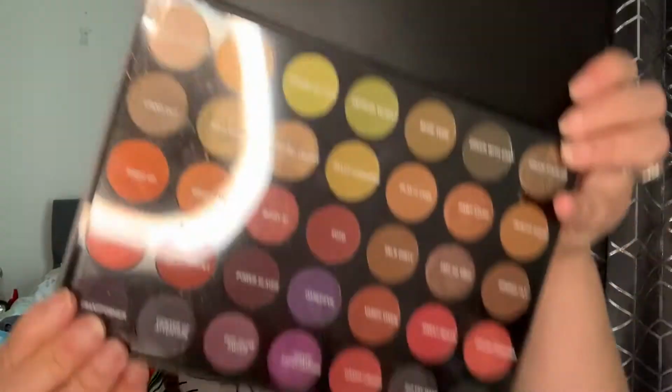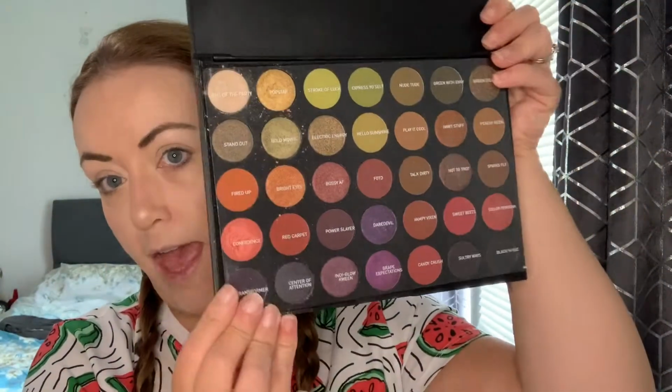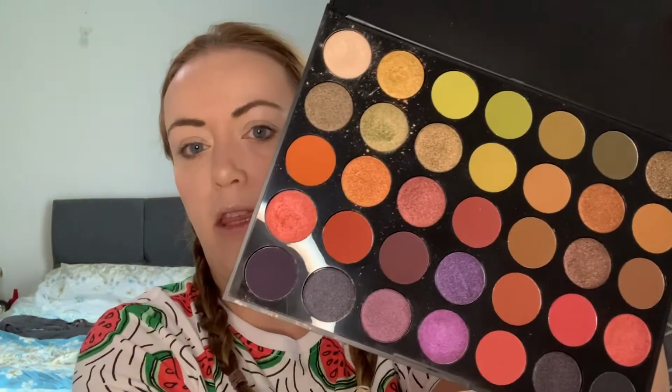So for eyes, Belle picked the 35M Boss Mode palette from Morphe, which I was a bit like, oh, I don't know if that's gonna match what I'm wearing, but actually it's got some nice greens and things in it. So actually I think we can do a nice kind of green and red accent to go with my watermelons.